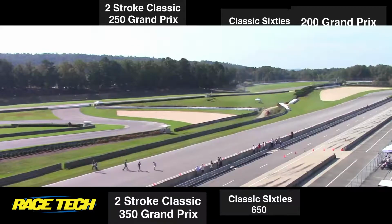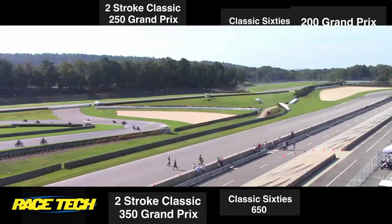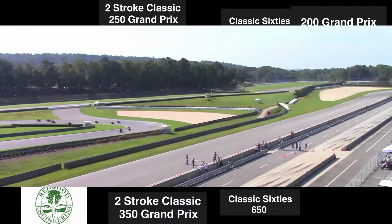Meanwhile, race leaders for the Classic 60s and 650 are already out of turn number 3, up over the crest of the hill and down into the braking zone for turn number 5, trying to figure out who's going to lead and who's going to follow as everybody is pretty much single file through there. Some late passing at the exit of 5 as a two-rider breakaway leads the field down that back straightaway towards the museum turns.